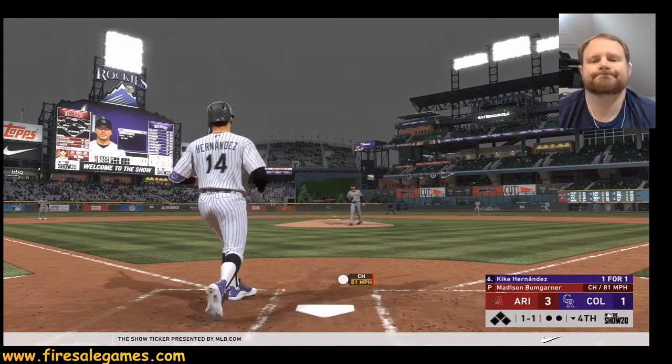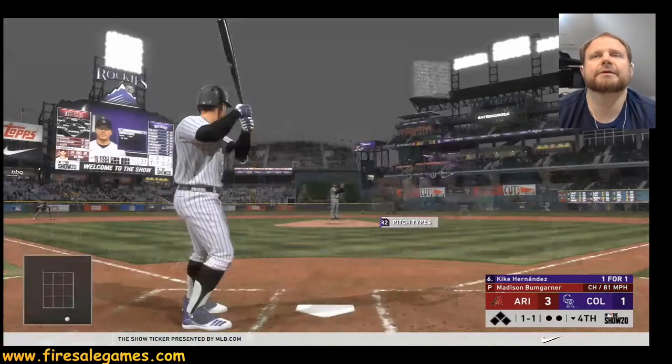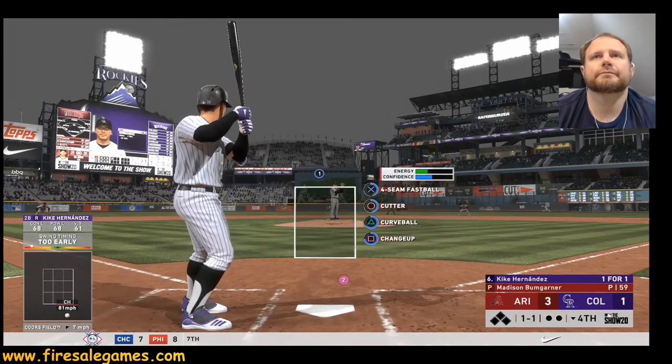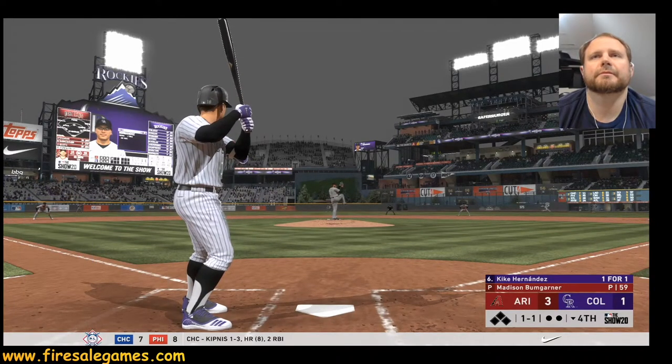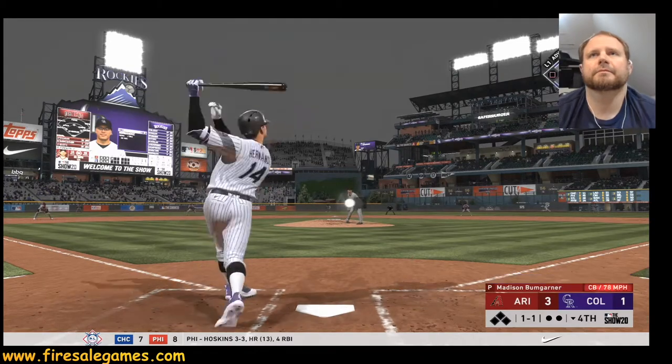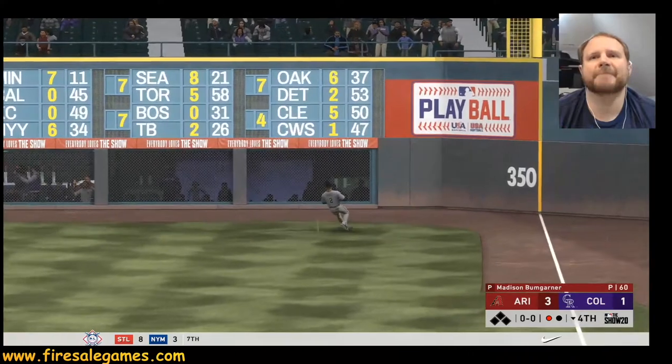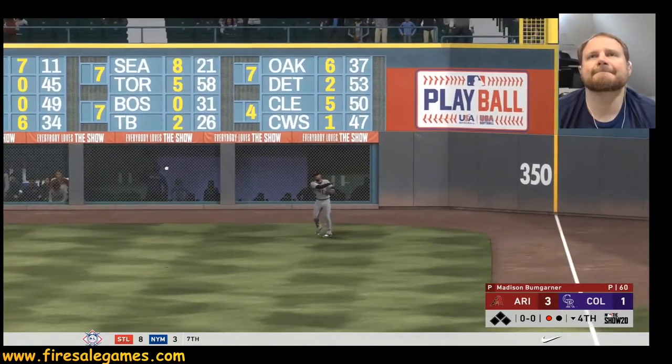Gets him to chase a ball out of the zone for the nice first swing. Strike. All right. Hit the other way. Nice hanging curveball. Right field. Drop, drop, drop. Marte is there and he has it for the out.